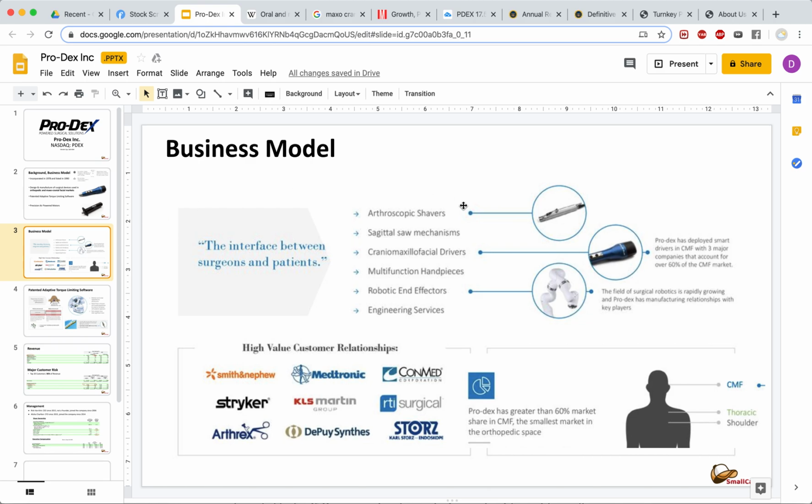So this is what they sell. They sell everything here, and these are their customers. Those are surgical companies; the surgeons need them. I want you to focus on this: Pro-Dex has greater than 60% market share in CMF. CMF is basically the head, the smallest market in the orthopedic space. So this is a very niche industry, and Pro-Dex owns more than 60% of the market share.